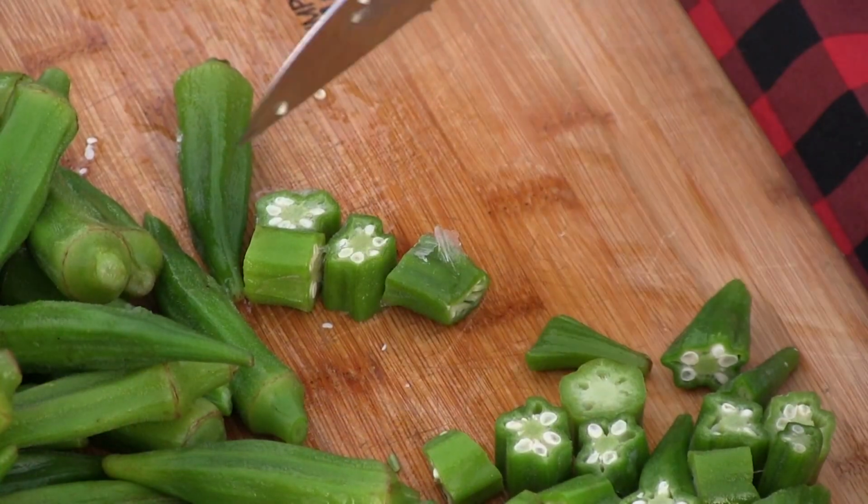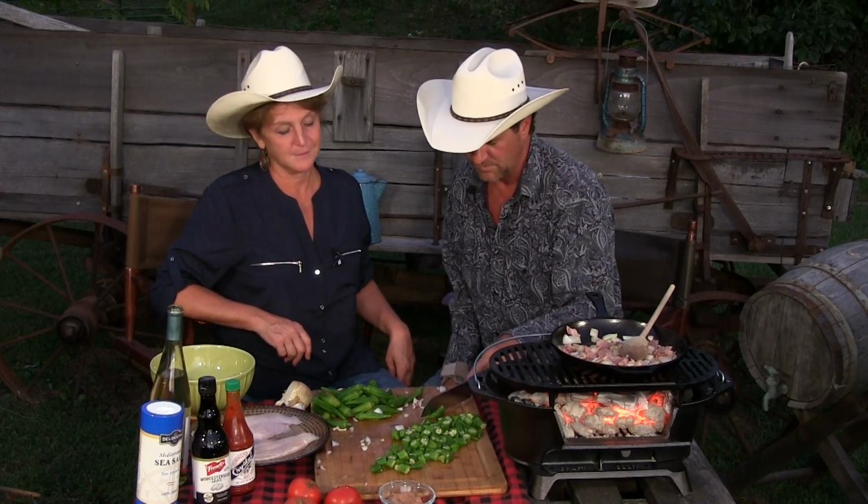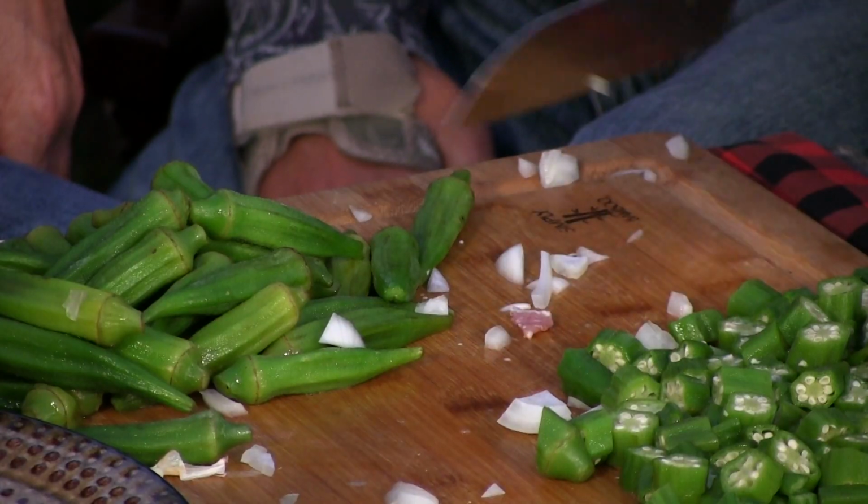I got some okra cut up. You know what's the great thing about cutting stuff up outside? Feed it to the animals. Throw it over your shoulder. Squirrels. See where it lands.